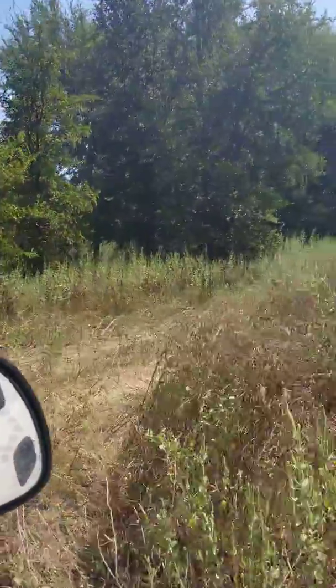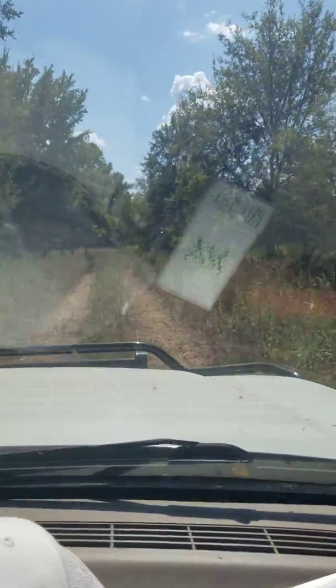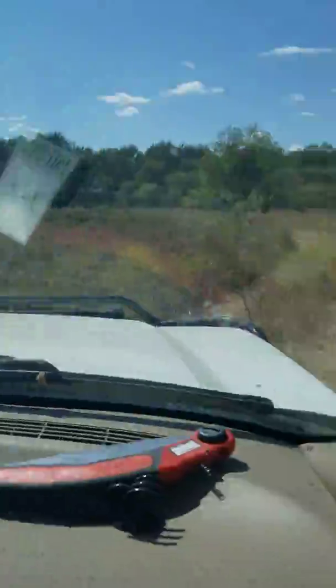So now we're gonna take a veer off into the main thick part of the land here. We haven't ventured in here too much yet because the water was so high. A lot of this was underwater, and it's just now dried up. But this, as you can see, this stuff's real tall. What is this stuff? Weeds. Is that the slough over there? Yep, so this is going to be fun when we get this all mowed down.